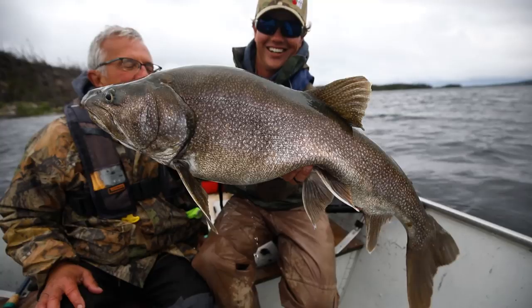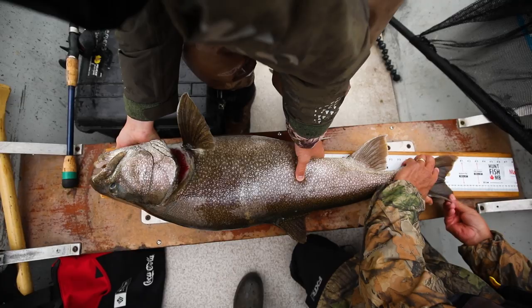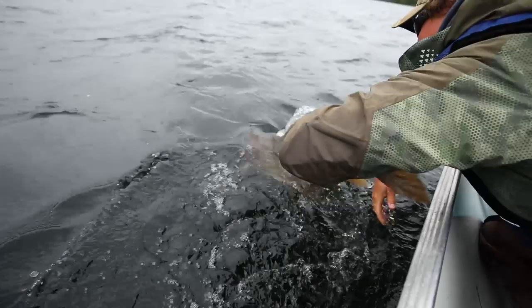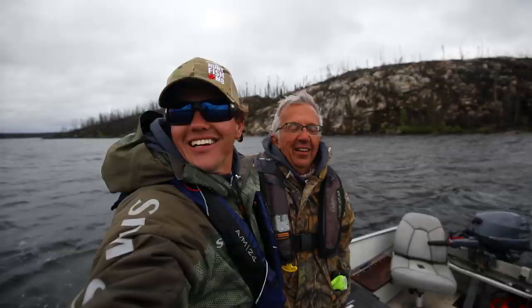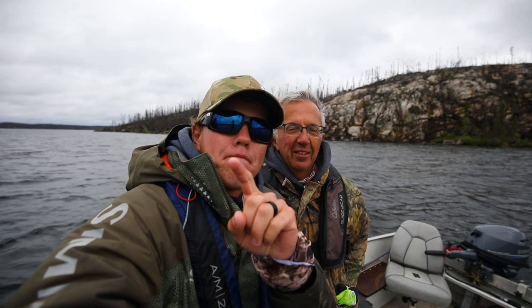All right, we're gonna throw this guy on the tape. This is number 4 for Dad's master hunt. 40 and a half, yeah. 40 and a half, insane. Look at that, he wants to go. He wants to go. Yeah! That is Dad's third 40 incher of the trip. He's now got a 39 and a half. This 40. Is 40 and a half? Yeah, 40, 40 and a half, 42.